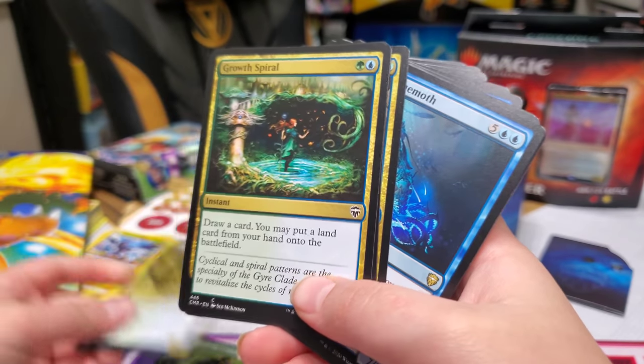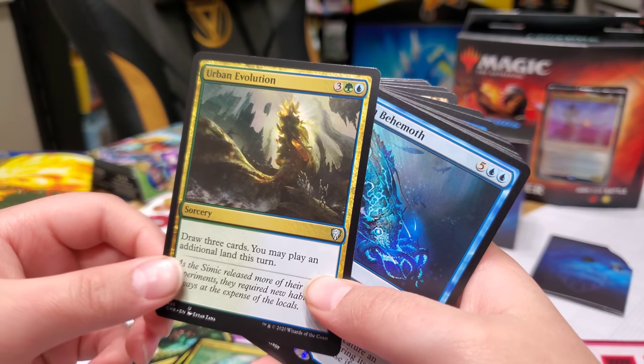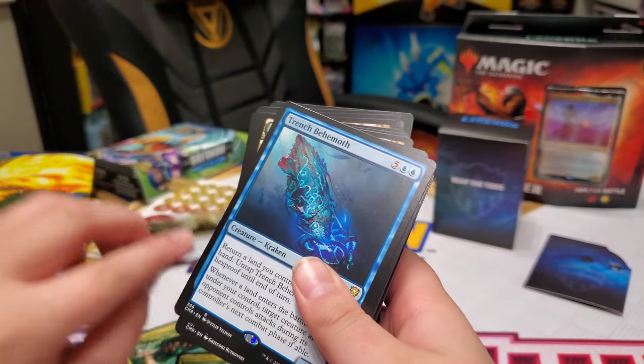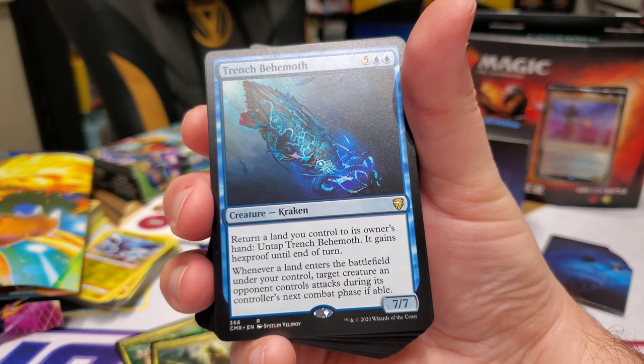You get a half water card. Half water. I want full water. That's what I'm talking about. The one coming up. Like a giant kraken? Trench Behemoth. That's what I'm talking about. Ooh, look at that. It's a creature. Nice.